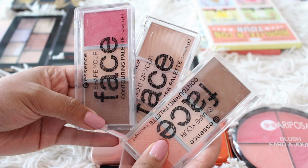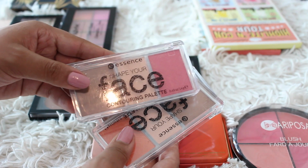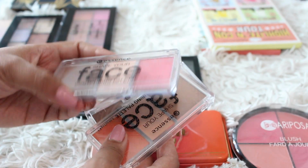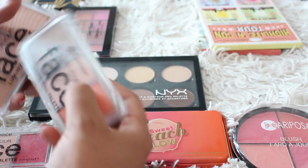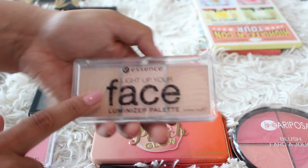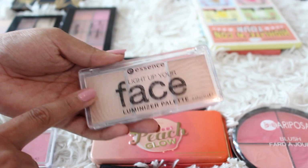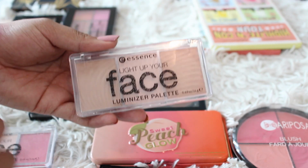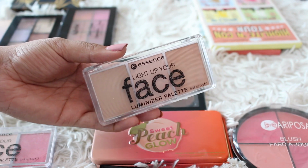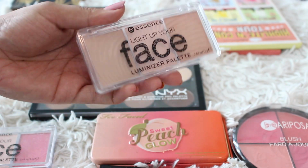It's been a while. I've got some face palettes here from Essence. I'm going to hold on to this one. Again, kind of just for purposes of if I ever want to do a full face of Essence. I do think it's nice. This is their contouring palette. I'm going to get rid of this one, and I'm also going to get rid of the Luminizer palette. I thought that this was just plain bad. This one I'm getting rid of just because I have too much, but this one, I felt it was really, really chalky, really no shimmer, not even like a nice natural highlight. It just wasn't nice. If you have very fair skin and you're looking for something to add, I don't think I can recommend it at all, actually. I did not like it.